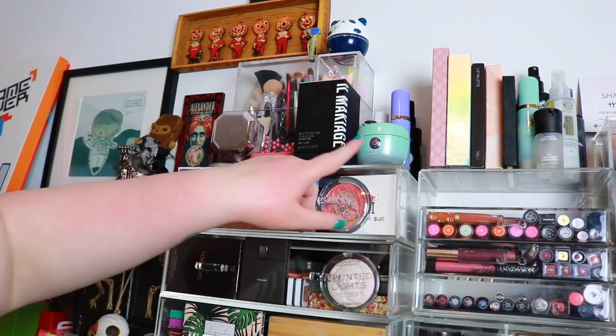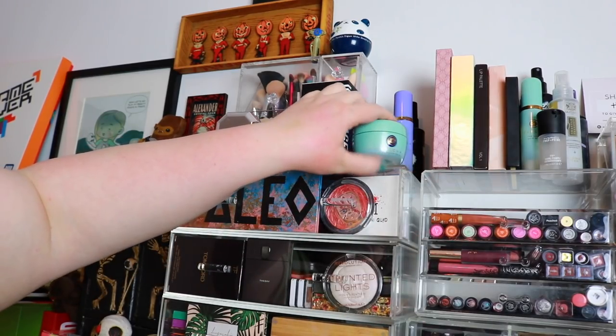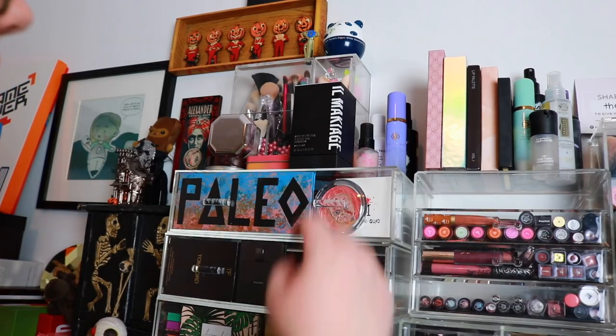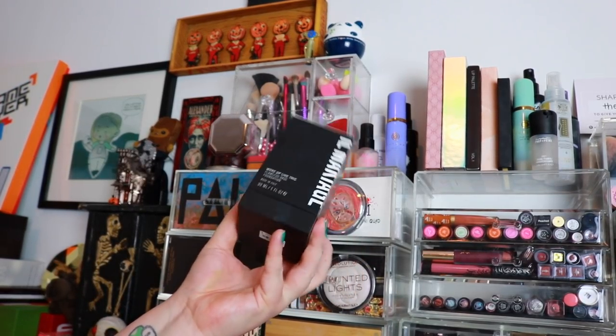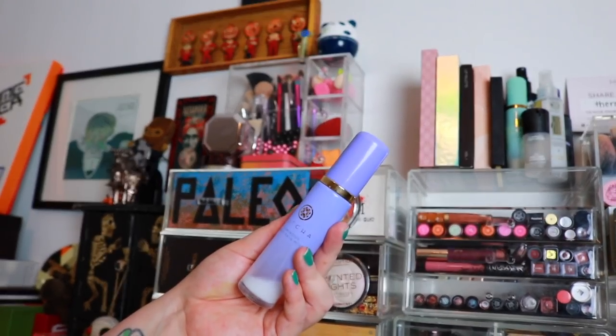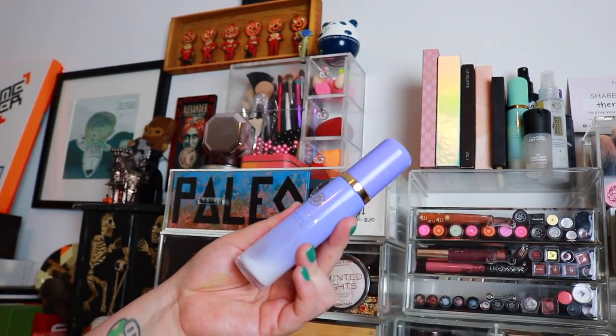On the top here, I have my Tatcha water cream, my tried and true, my number one moisturizer. Love this to pieces. I love it so much, as Rich Lux would say. I have this new foundation I've been trying. It's from Il Makiage. Video to come. This is the No Problem Primer. This is the Luminous Dewy Skin Mist that is not good for me, especially when I'm putting it over my makeup.